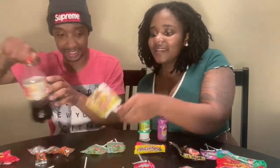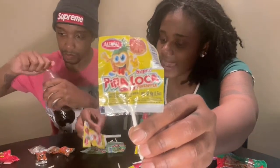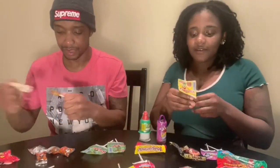Yeah. I want a lollipop. It's called Super Pina Loca, and it's crazy pineapple. So let's go ahead and try this out. How many licks are you doing? It smells good. I'm just opening it. I don't know if it's good or bad. Okay, let's go. Mm. Okay.